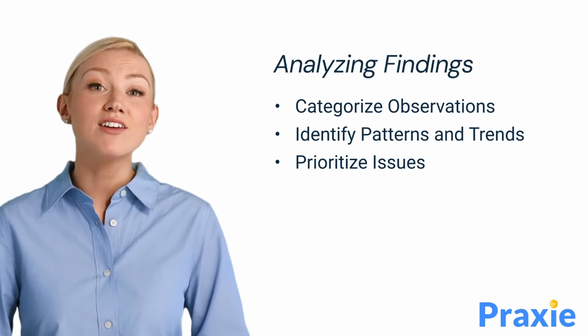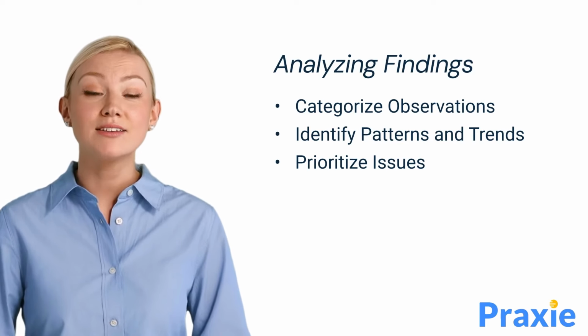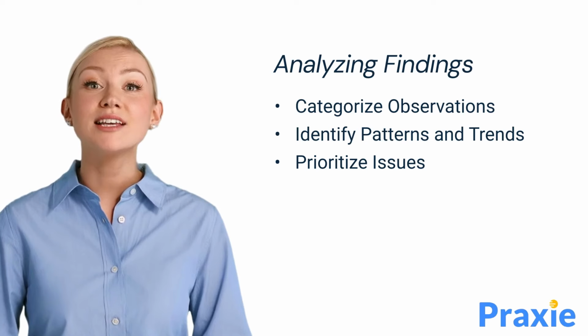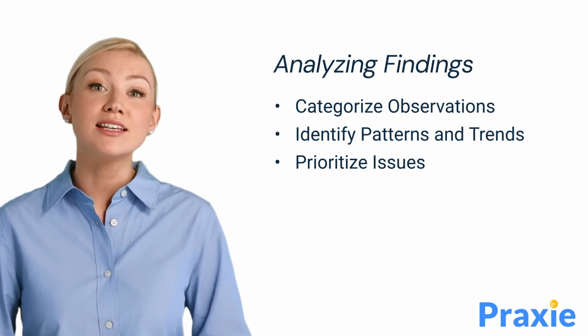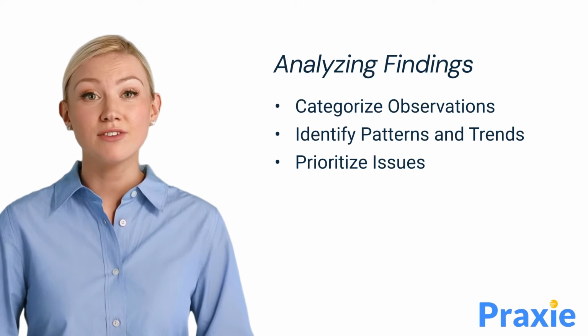After the walk, categorize your observations to identify common themes and trends. Look for patterns, such as recurring issues or frequent deviations from the standard. Prioritize the issues based on their impact on safety, quality, and efficiency. This analysis will guide your action plan for improvements.